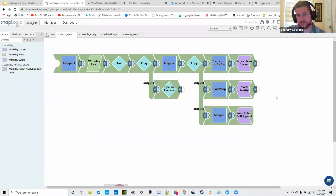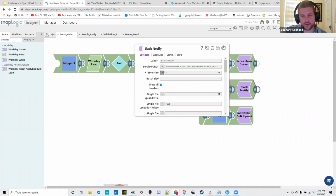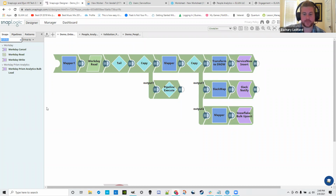I'm going to make a quick note here too, in terms of capabilities for those of you that are a little bit more technically inclined. The ServiceNow Snap is actually a dedicated, specifically developed Snap for ServiceNow. Whereas the Slack notification is actually a general REST API call, right? So there's a combination of snaps like Workday or ServiceNow or Salesforce or Snowflake that are provided by SnapLogic that are ready to drag and drop and be leveraged by you. And for anything that's not readily available yet in that catalog, you can absolutely do your conventional REST API connections or SOAP connections or whatever else you need to do. So there's really no limit to connecting to whatever you want to.